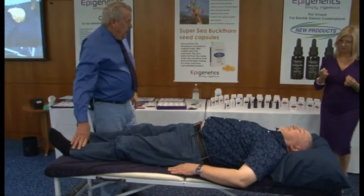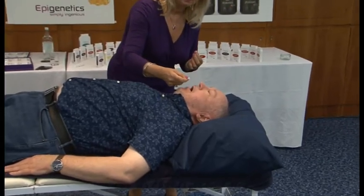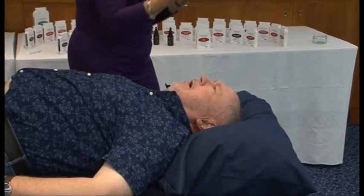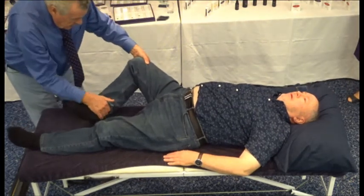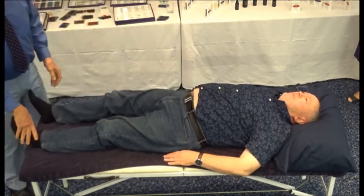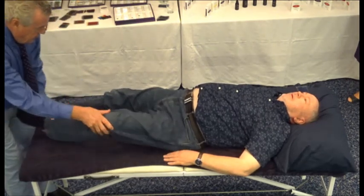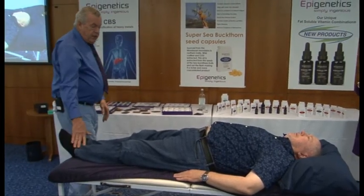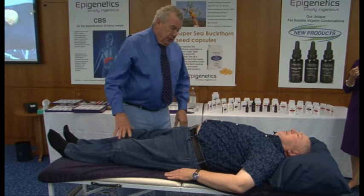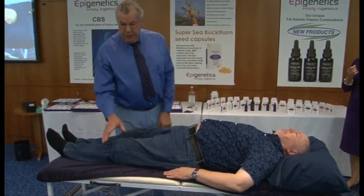So if we pop on a few granules of CoA, which is basically the active form of pantothenic acid, we'll see if this makes a difference with him. So pull up, and we can see there's a little bit of an improvement, but not really sufficient to say this is rock solid. Okay, so in your case, the B5 or the CoA is not the optimal remedy for you, but you do fulfill the requirements of a weak sartorius. Okay, that's it.